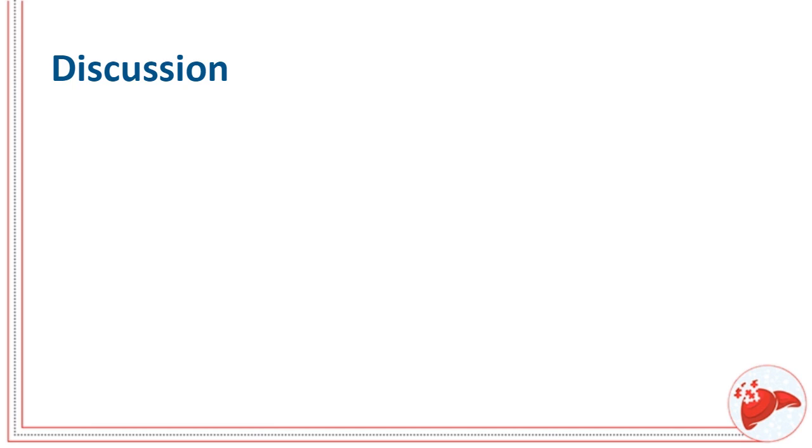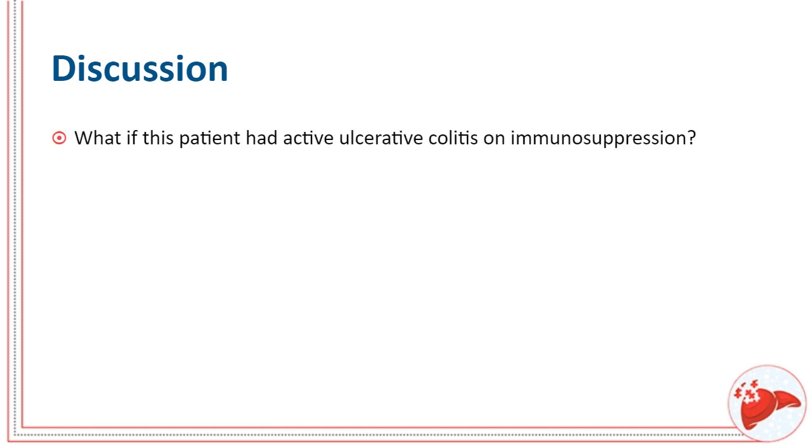Let's flip this case on its head again and imagine that instead of the baseline characteristics that we presented thus far, what if our patient now has a history of active ulcerative colitis and is requiring immunosuppression for the control of that disease? Dr. Stein, does that change our options for systemic therapy?